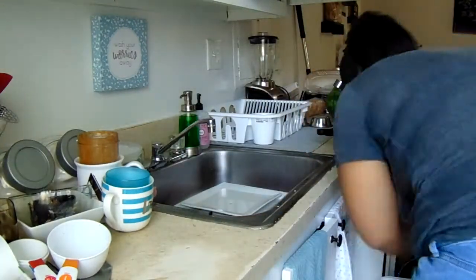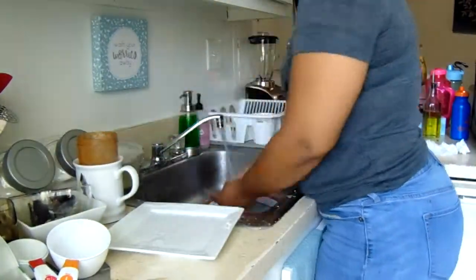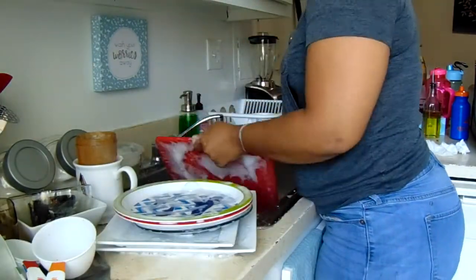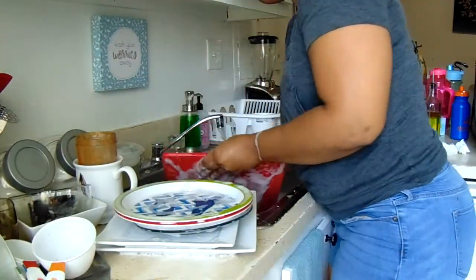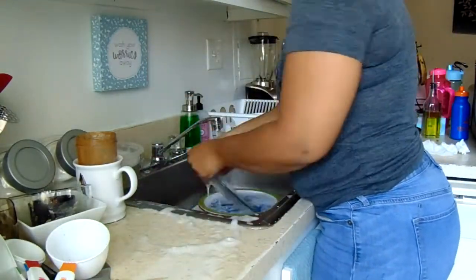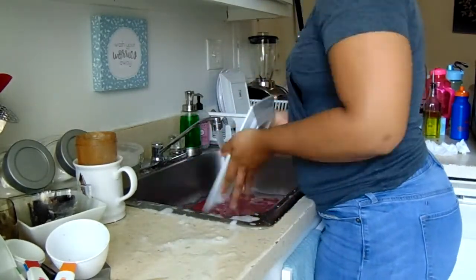I always use Dawn dish soap antibacterial. That's all I will use for my dishes. And if not, I use the Mrs. Meyer's because I also trust that. It's non-toxic. And I always use a little bowl to put my water and dish soap in. It just helps not to use all the dishwashing liquid at once.